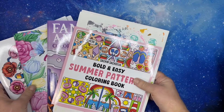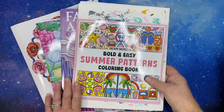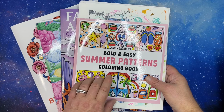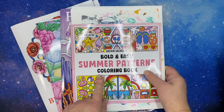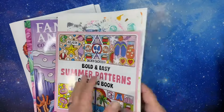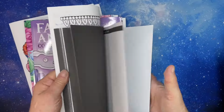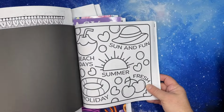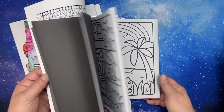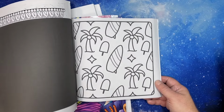Then I got a few Satch and Satch Diva books, which I've done flip throughs of. All of them except this one. The Bold and Easy Summer I bought. He sent me the rest of these for a review and a flip through, so we'll show you those. Can't remember if I've been working on some Bold and Easy pages. I did a flip through of this book. It's got some patterns in here. So I did a flip through if you want to see every page.